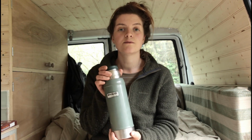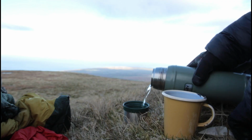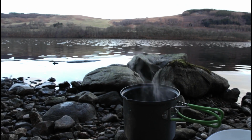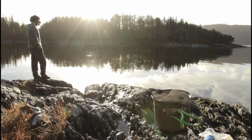Other than food, we take a flask with hot water in, or the Primus. Again, that depends on the weather. If it's going to be bad weather, or if we just think that we don't want to stop for long, we'll take the flask. Then if we think we're going to want to stop for a while and it's nice weather, we'll take the Primus. We usually take the flask, to be honest, but it is nice sometimes to take the stove and boil water.